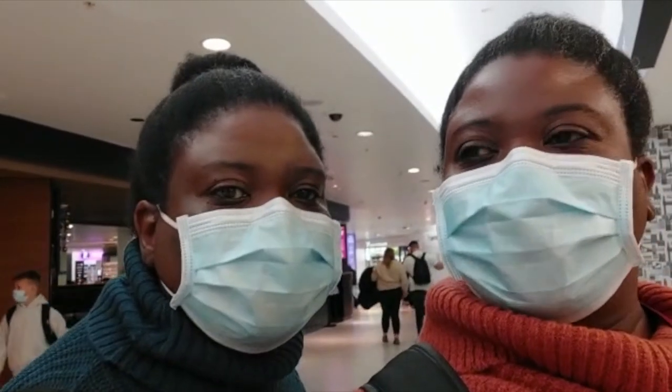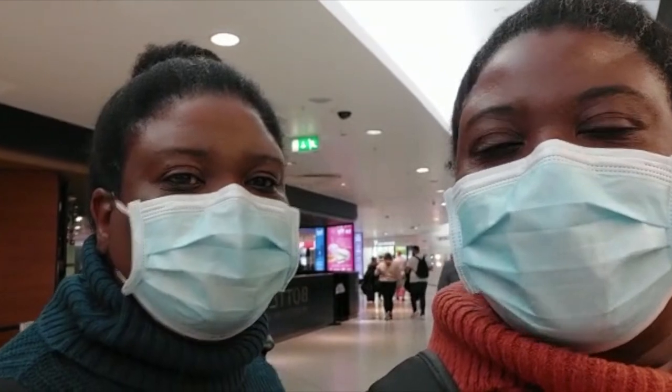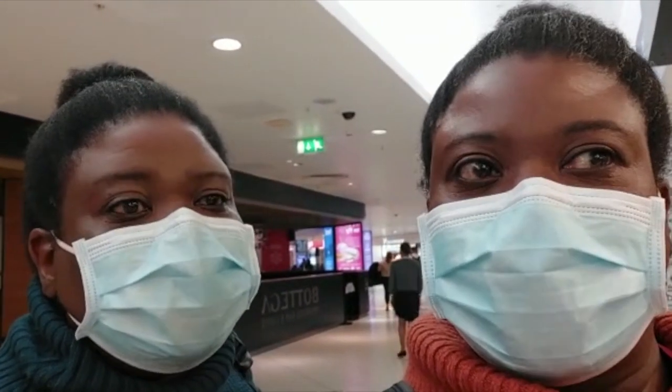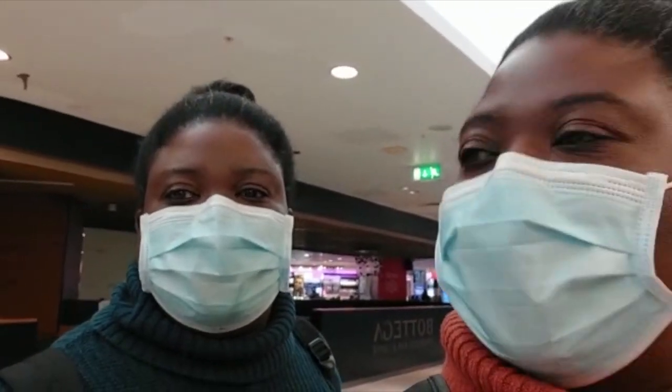So we were just able to get some currency, which is the lev, the Bulgarian lev. For 40 pounds we got 60 lev. Now we're heading into a bookshop. We're going to try and see if we can afford any book to read on the plane.